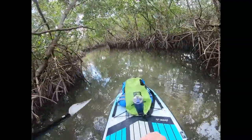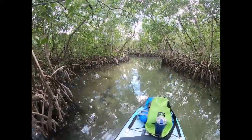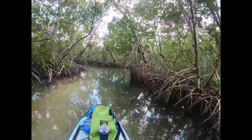Lido Key's gorgeous. Downtown Lido has a lot of great restaurants. I don't even remember what it's called. St. Armand's? No. Yeah, I think that's right.